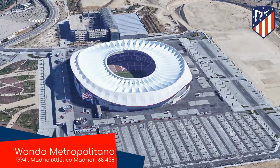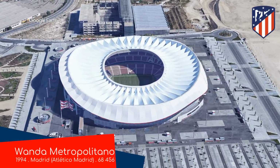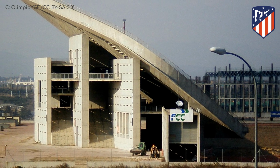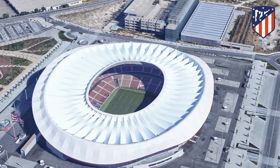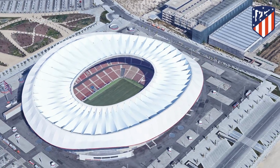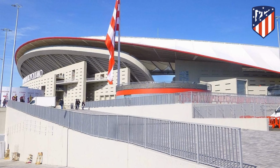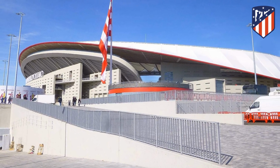Wanda Metropolitano. Before Atletico Madrid came along, the stadium had a very funky design. It was known as the Comb. But the stadium you see today is a completely new stadium for all intents and purposes, although as you can see, they have incorporated the old design into the new one.